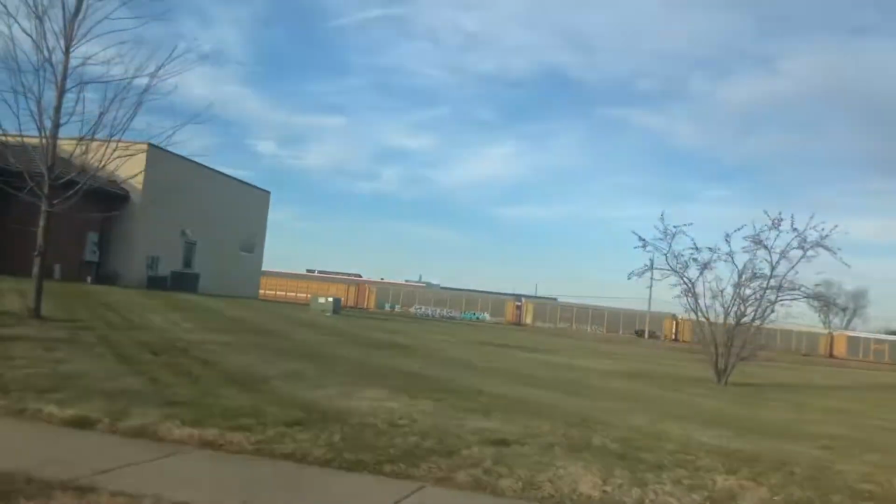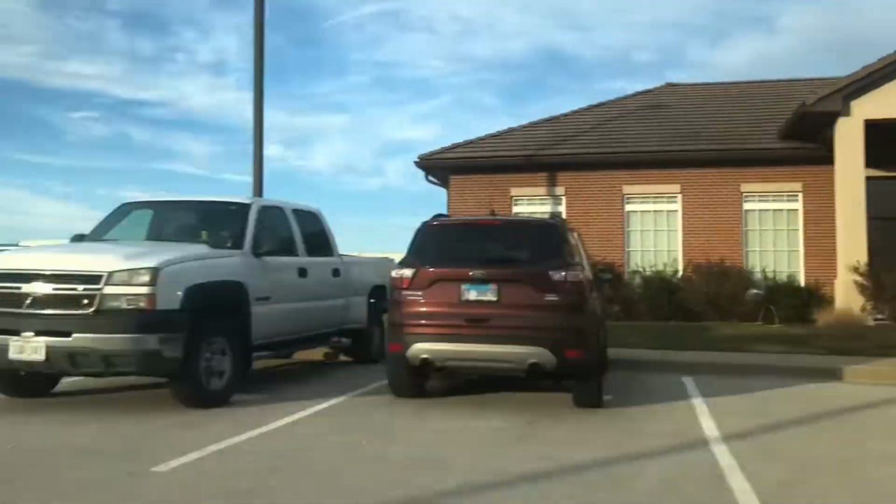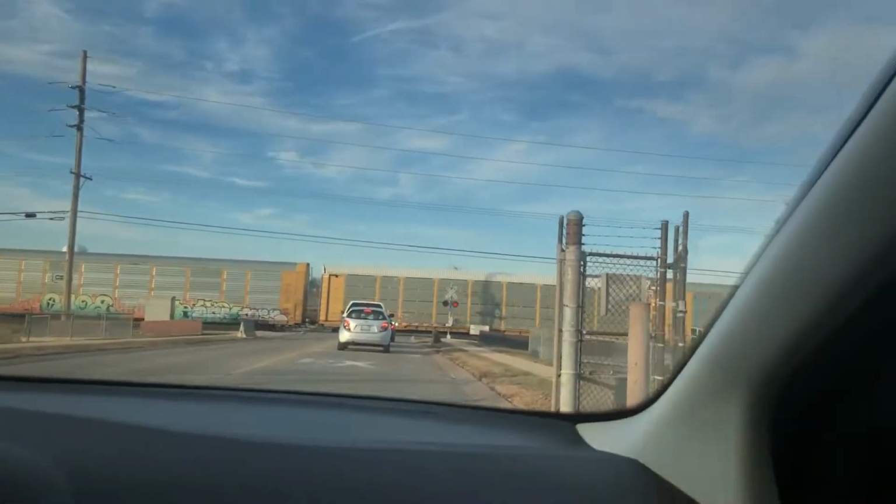And look at that train. It is very, very, very long. We are heading to Goodwill and then I think Best Buy because Quentin wants to get a mouse for our MacBook, because to edit and everything, it just makes it easier if you have a mouse. So that's the game plan. Oh my lord, this train is still going.